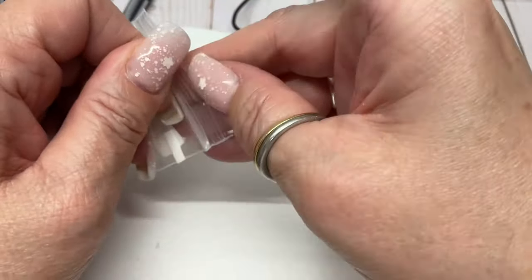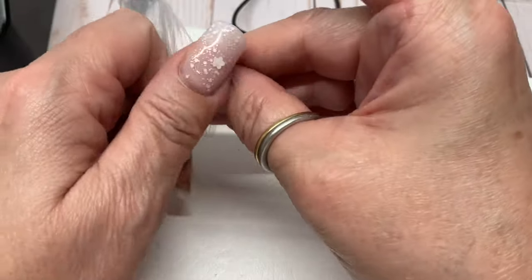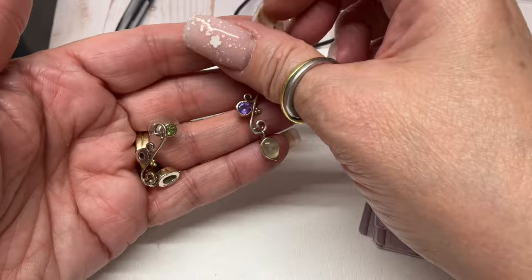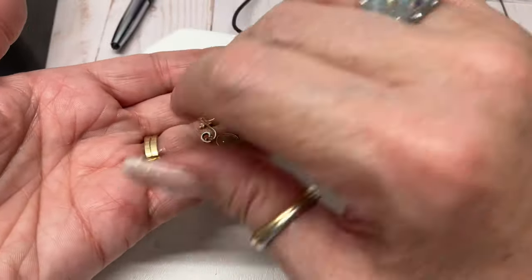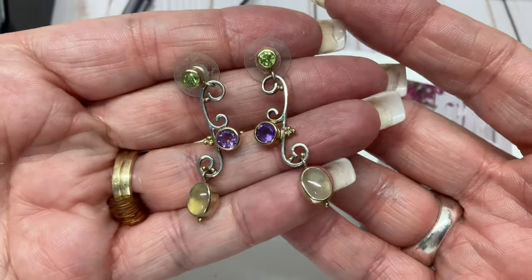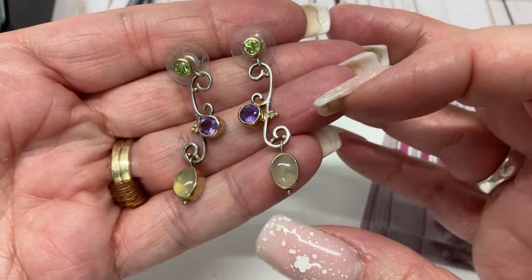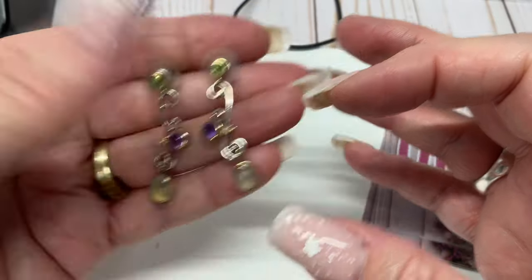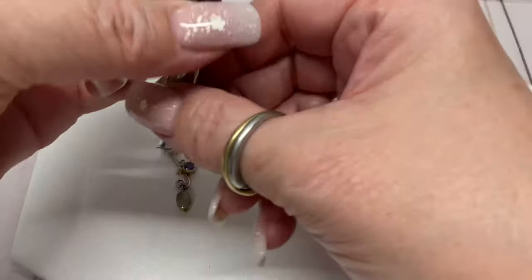Okay, we've got another bag of earrings. Guys, it feels like this was clearance. I feel like I'm seeing things I've seen. So I apologize if it is. Maybe it's not. Maybe I've just seen it before. Okay, we have this one. We have some sterling and vermeil. Really, really beautiful. Let's do some testing here.